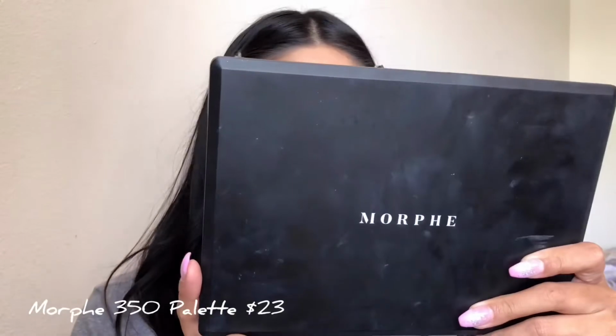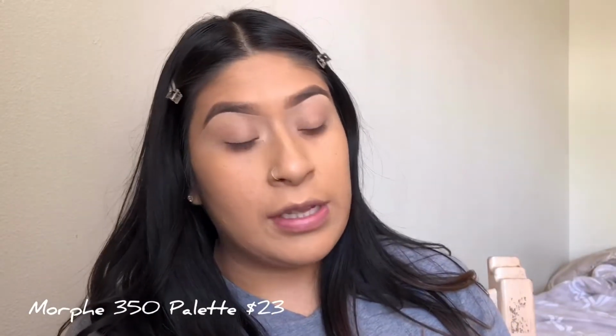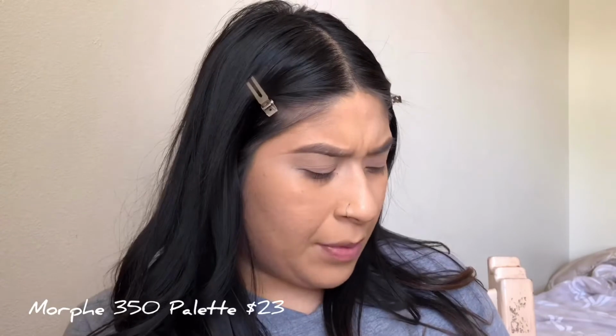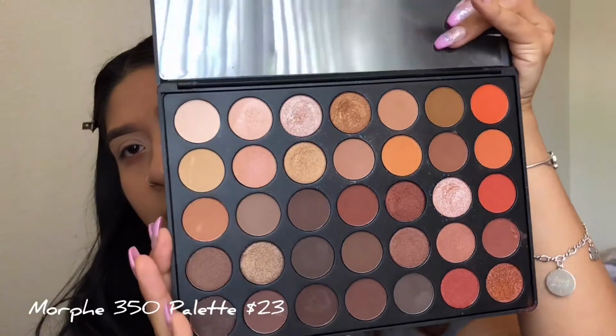Very popular. I have another Morphe palette, and this one is the 350 Natural Glow palette. Again, from Morphe, really inexpensive. You can literally get this at Ulta now. I'm not sure about the Jaclyn Hill, but you can buy it. This is where I bought this one, at Ulta. And this is how it looks. Very neutral, nothing crazy. The colors are very rich, and I've been using this a lot more because I don't do anything crazy with my makeup, so it's very neutral, very everyday looks.